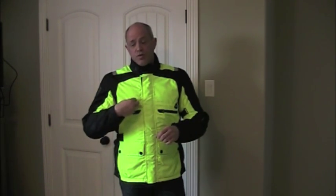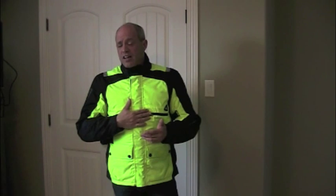REV'IT positions themselves in the marketplace as a sort of upper mid-level motorcycle gear manufacturer, and the Rukas of the world and some of the high-end Alpinestars and even some of the high-end REV'IT stuff, you get up to $1,000 or $1,500 for a textile jacket. That's kind of the high-end stuff. REV'IT typically positions their products from the $350 to $650 range for a textile jacket. This jacket actually normally retailed in the United States for about $260, I believe. I bought it online, I think, for about $149, and I'm very happy with it.